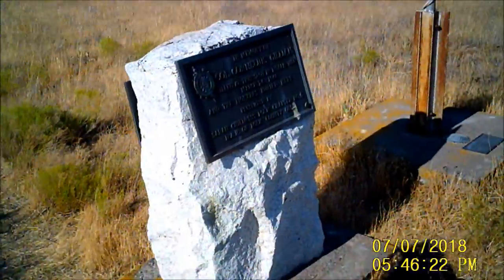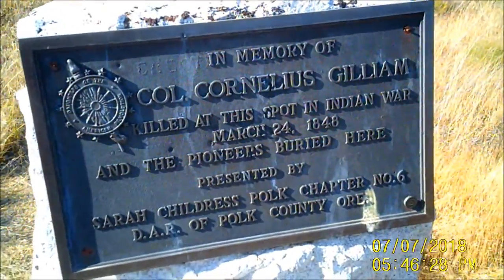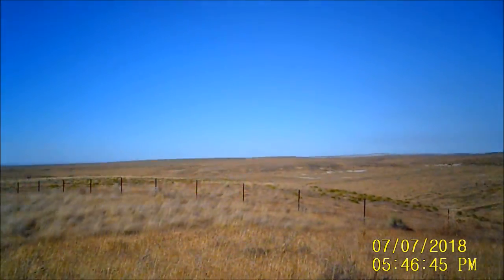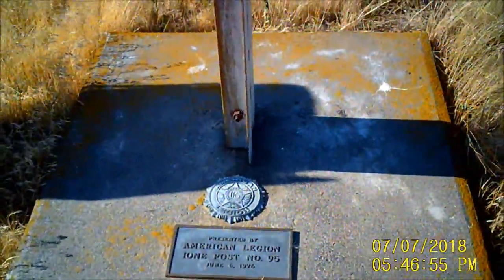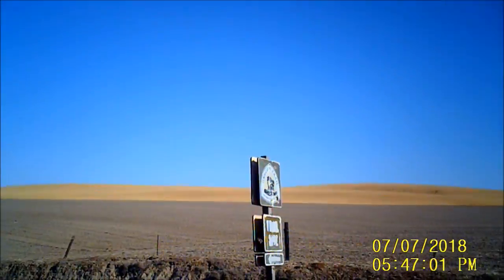Bit of history. Photos are attached to this video, so just to let you know, part of the Oregon Trail, guys. And yeah, there are graves actually right here. Photos of the wagon struts will be shown, even though it's in photos and stuff. At least this way you guys can get a feel of a bit of history.